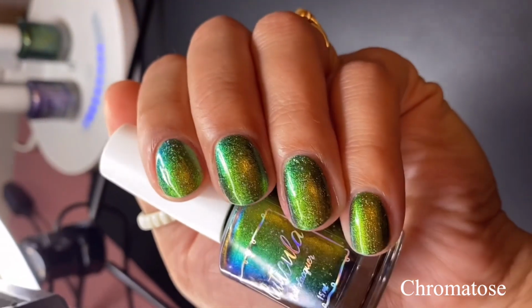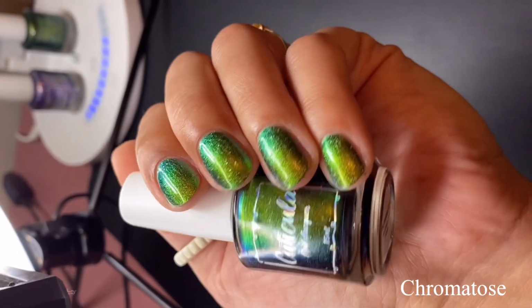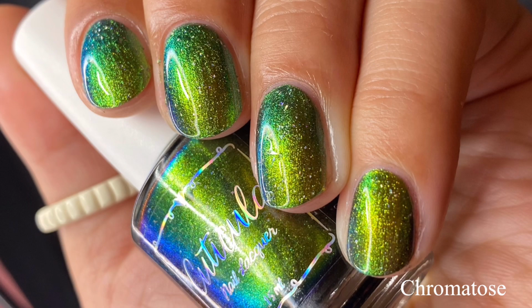And I think it's perfect for, I mean, Halloween is just right around the corner. So maybe for next Halloween, but I think if you want a pop of color in the winter time, if you're a seasonal polish wearer like I am, this is going to be perfect. It is such a fun, bright color. Pictured are 2 coats of Chromatose with a glossy top coat.